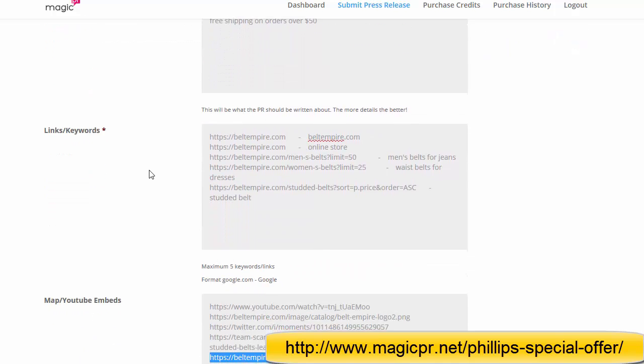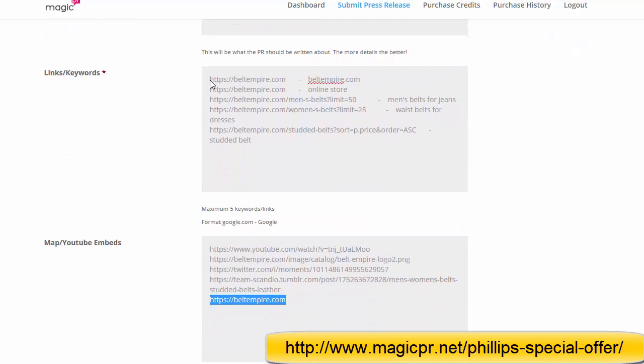Under links and keywords, I'm going to be doing most of my links to the home page. And these first 2 ones are very generic. Google doesn't like seeing too much keyword spamming. So if you keep on pushing in the same links all the time for keyword phrases, that will raise flags for Google. So I'm doing a couple here. This one's just going to be beltempire.com. This is going to be online store. Now this is very natural looking to Google.